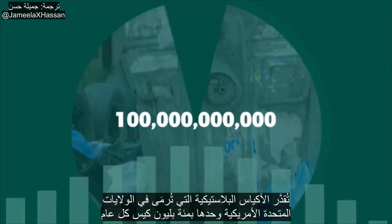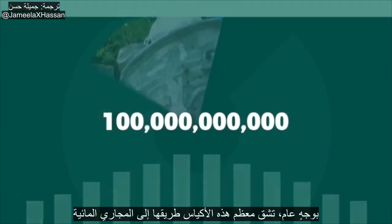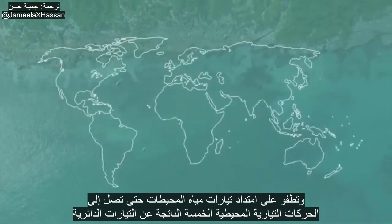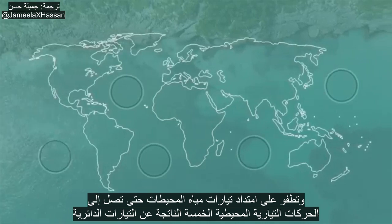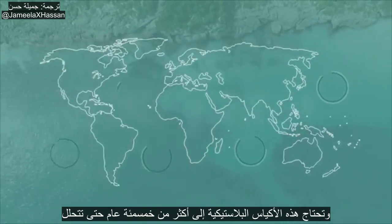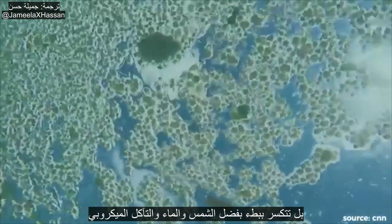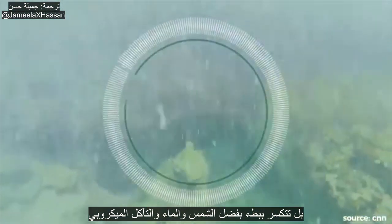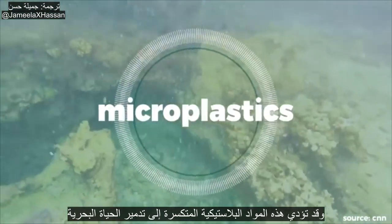It's estimated that the US alone throws away 100 billion plastic bags annually, only a fraction of which gets recycled. In general, most of these bags make their way into waterways and float along ocean currents until they make it to the 5 oceanic gyres that are created by circular currents. And these plastic bags could take well over 500 years to degrade. The bags don't maintain their original shape, however. Instead, they slowly break down via sun, water, and microbial erosion into smaller bits called microplastics, which can be fatal to marine life.